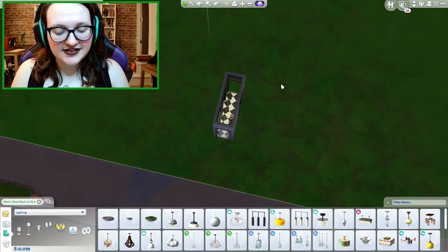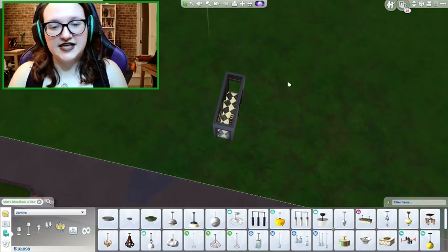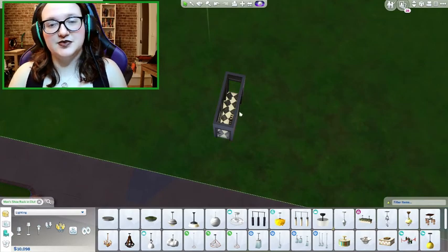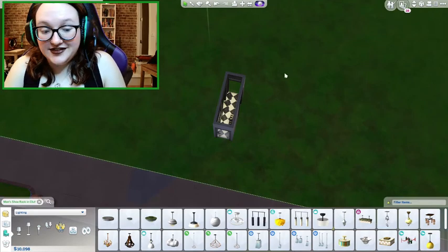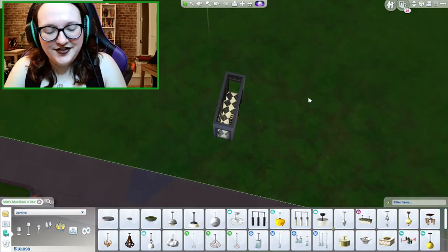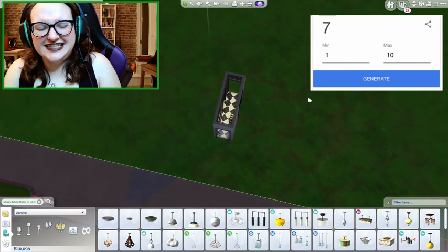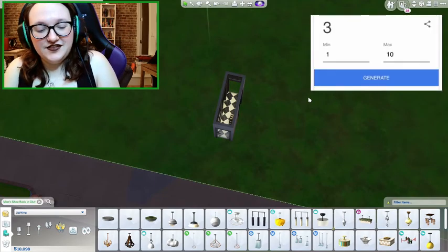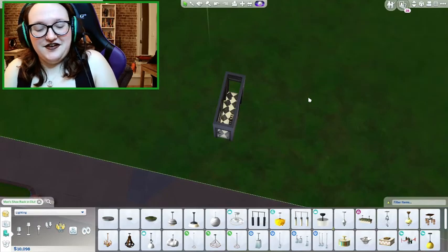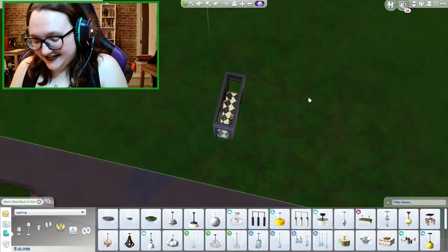Okay. I think next we're going to go to the living room. I'm thinking we're going to put it off to the side over here, but it's really going to depend on what size it is and what I think after I roll this number. So let's see what we roll. Okay, the living room is going to be a 7 by 3. Okay. Well, let's see what that's going to look like.